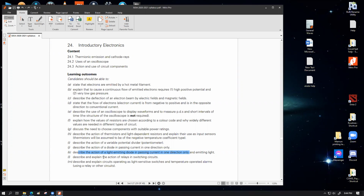Describing the action means that you are expected to be able to say in detail what happens when something is changed. You don't necessarily have to explain the internal working of the whole thing or why that thing happens. So you're not trying to explain the behavior of that equipment.